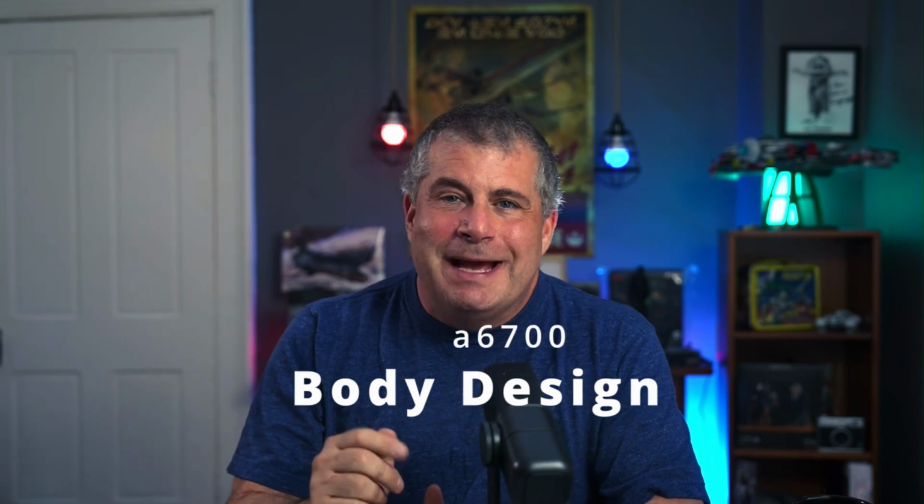The a6700 has a 26-megapixel sensor that's backside illuminated, also called BSI, which means it does better in low light than a camera without a BSI sensor, and Sony says that this camera has a 14-stop dynamic range. The a6700 uses a Bionz XR processor and its own dedicated AI processor for subject recognition autofocus.